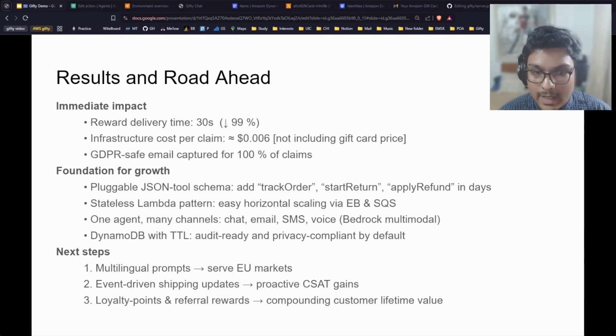You create an action group, add more instructions to Bedrock, set up a Lambda function, and manage all these, and these services are provided by Amazon itself. So it's not that hard. The whole thing is also stateless. The website runs on EB. Horizontal scaling is easy, and functions run on Lambda. So yeah, whether lower or higher, it's easier to scale.